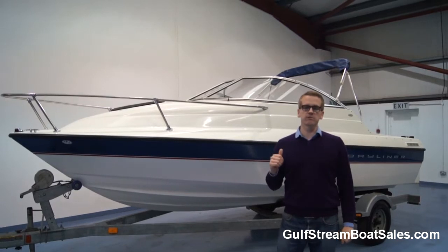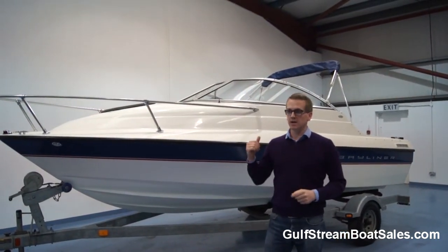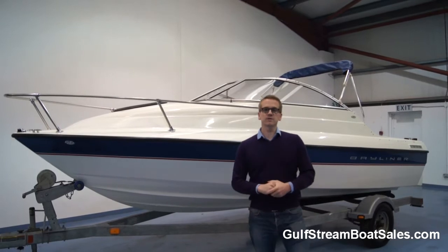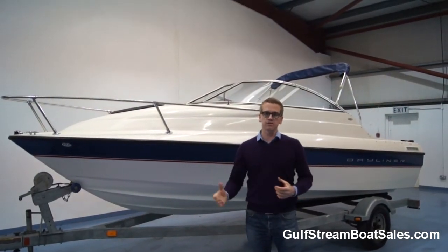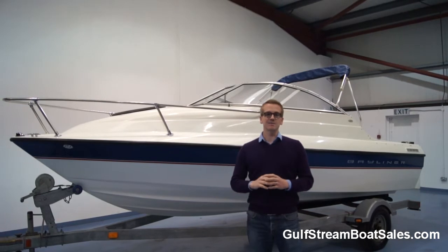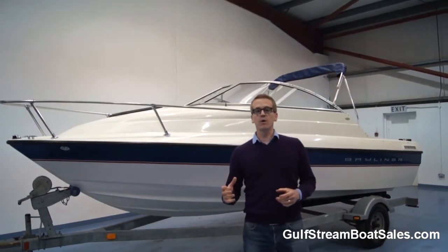Today we are taking a look around a 2005 Bayliner 192 Classic Cuddy. The boat's fitted with a Mercruiser 3-litre, 135 horsepower stern drive engine, and it comes complete with a full set of camper covers. It's on a trailer. The boat's a one owner from new. It's been very lightly used and it's in immaculate condition. It's one of our stock boats and we're selling it with a full 3-month warranty as well.